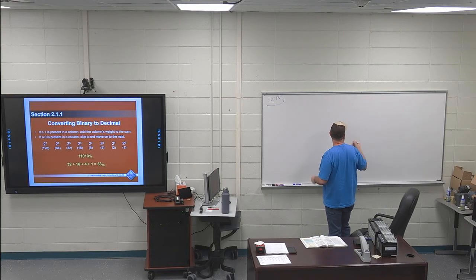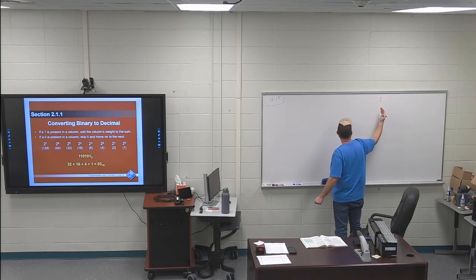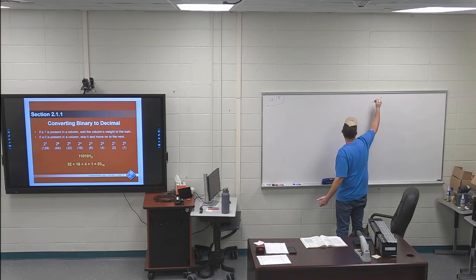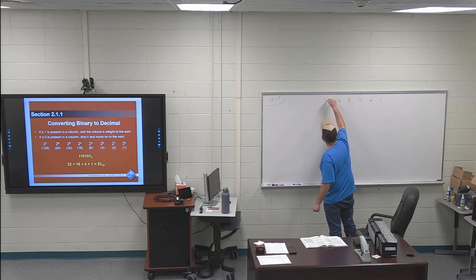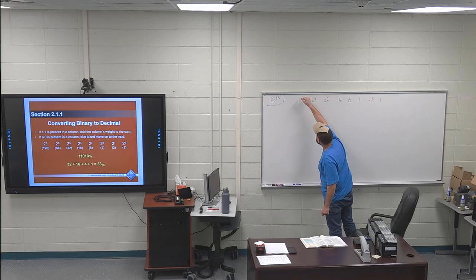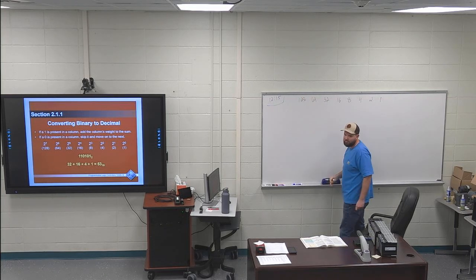out the columns. So my first column is always my 1s. Remember, we're going from right to left. 1s, and then you're doubling every time for 8 different columns. So 1s, 2s, 4s, 8s, 16s, 32, 64, 128. So that's 8 different columns, right?